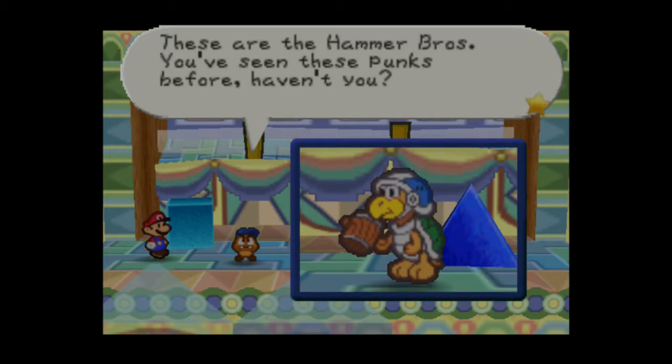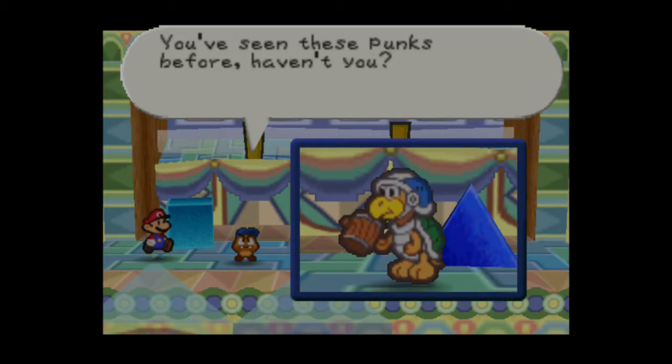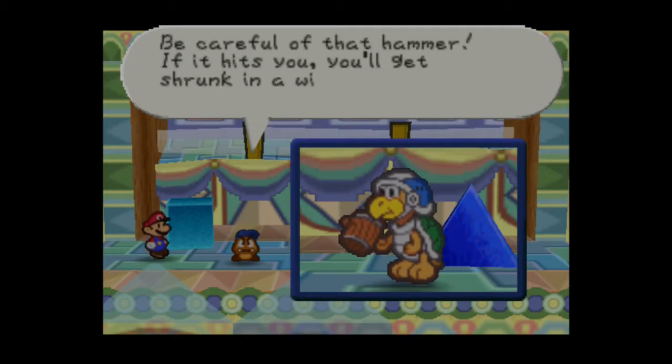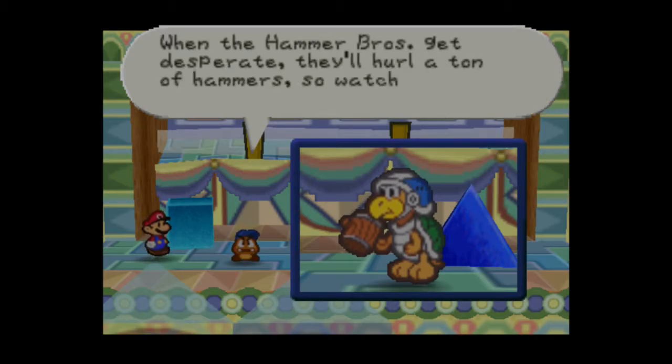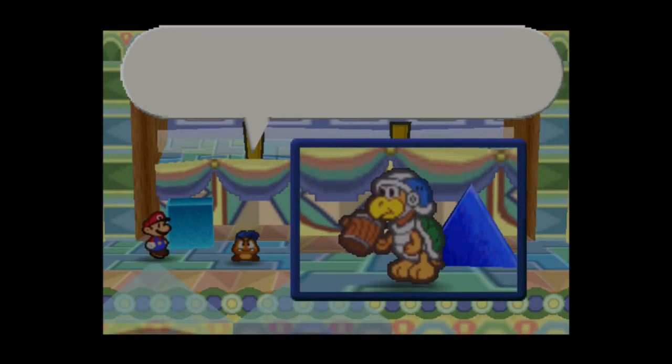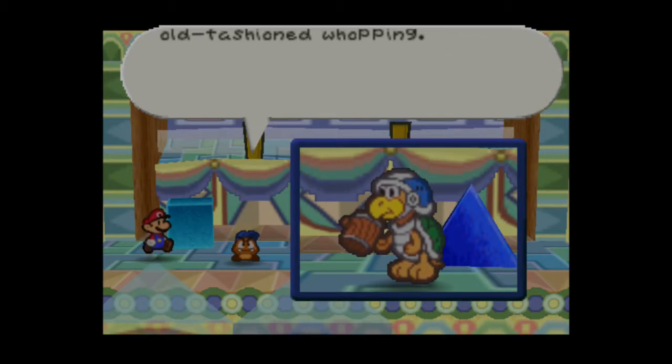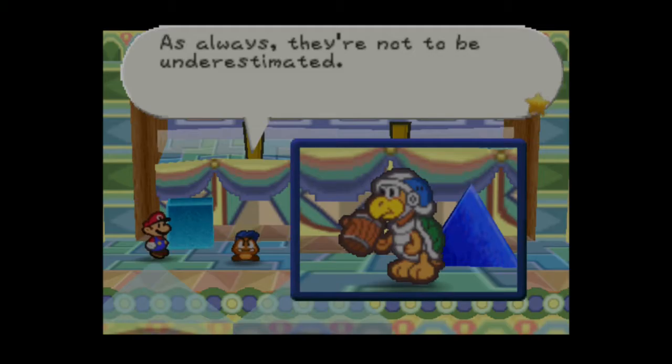These are the Hammer Bros. You've seen these punks before, haven't you? No. Max HP 12, attack power 5, defense power 1. Be careful of that hammer. If it hits you, you can get shrunk in a wink. When a Hammer Bro gets desperate, they'll hold a ton of hammers, so watch it. These guys have been a pain for ages, so let's give them an old-fashioned whooping. As always, they're not to be underestimated.